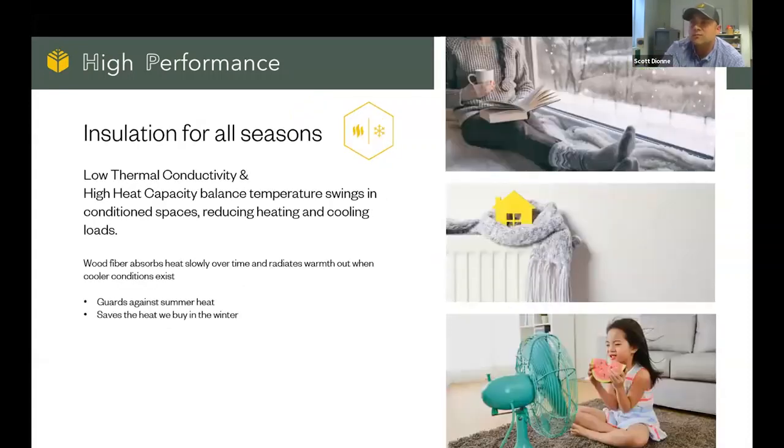And again, insulation for all seasons. I mean, the product has low thermal conductivity. It's not going to transfer that heat from the exterior environment to the inside. Significant lag time. It's got great heat capacity. It'll hold that heat, radiate it back out. The same goes for thermal capacity when we're heating our structures in the fall and winter. It's going to hold that heat and radiate it back into the structure, just like a log home.